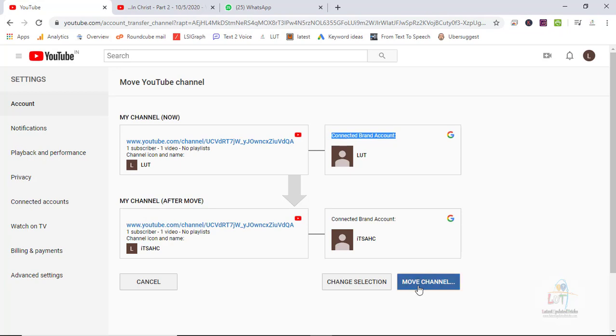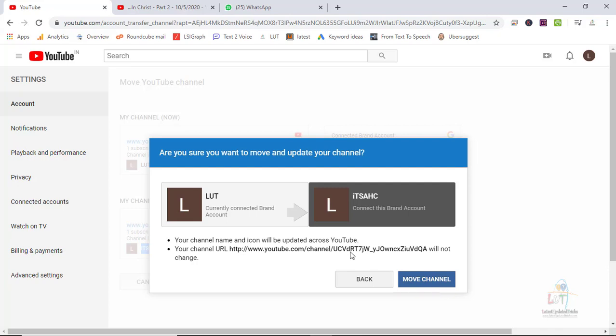Now, here you can see the map to move from La to It's HC. Also you can see both channel URLs look the same. You may verify by clicking those links. So, I can go ahead and move the YouTube channel.